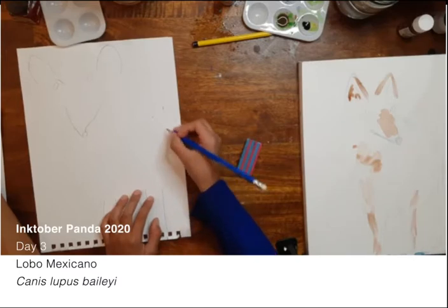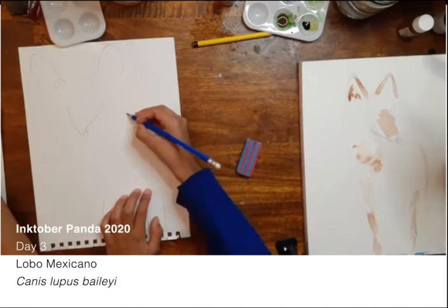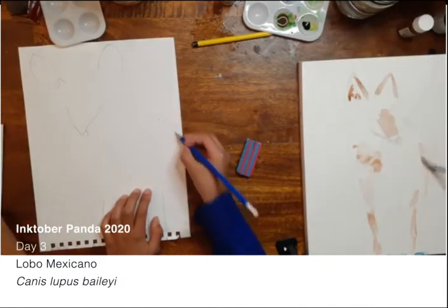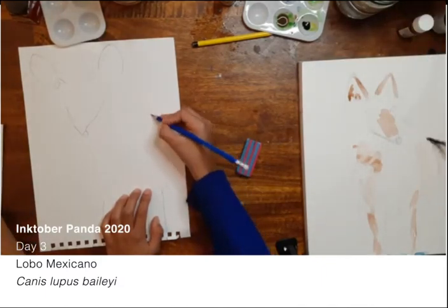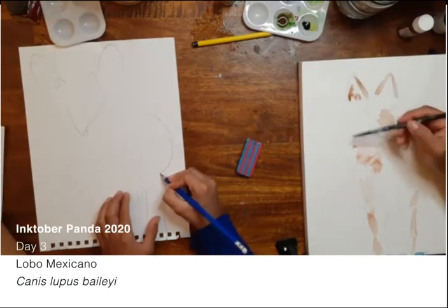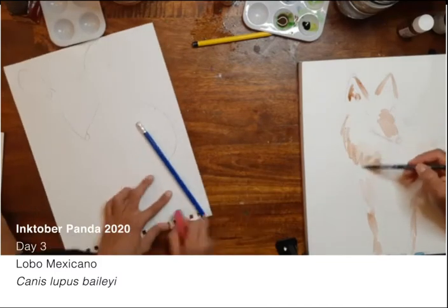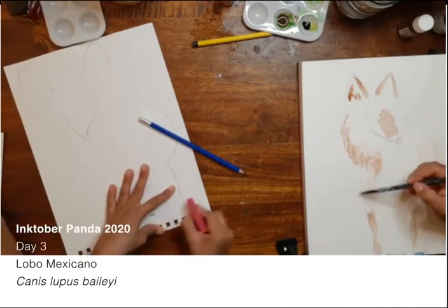So always, when I start working with the body, I make some lines, when I try to find the area where the colors are, no? Here, find the shadows.